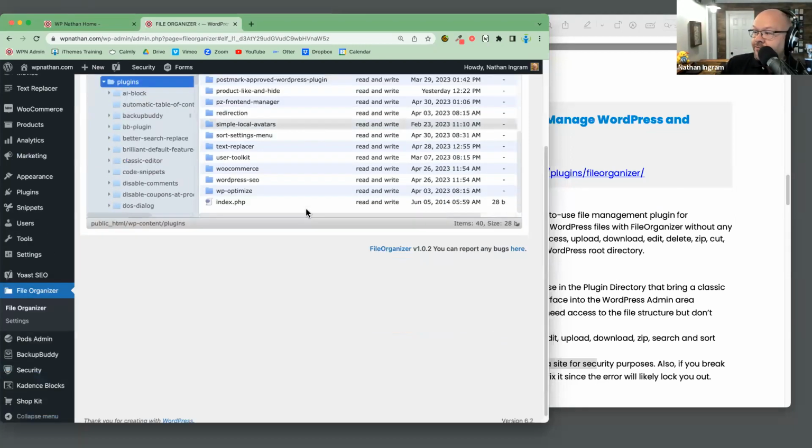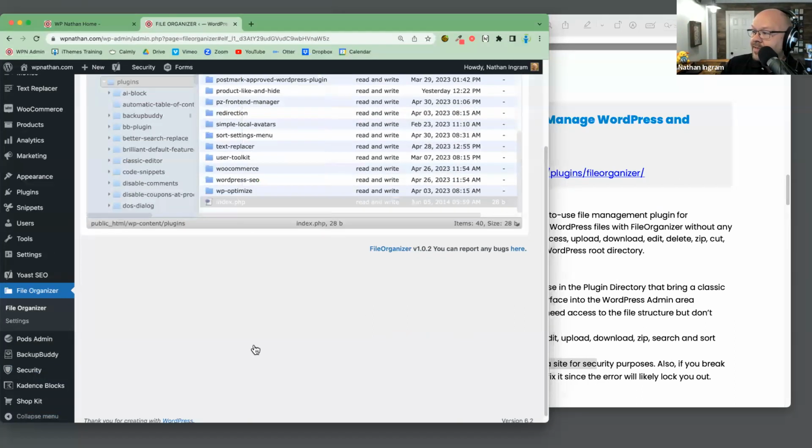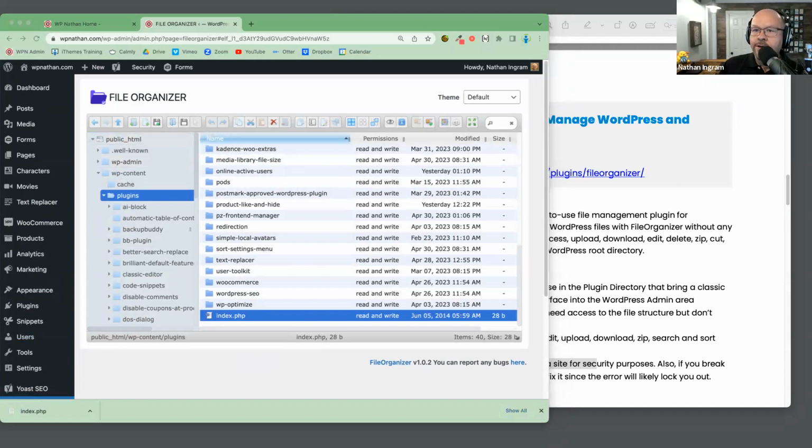Sue, can you download from here? Sure. Like if I want to grab this index.php, I can, hang on, select, and is it here? Yep, download. So there's mystery meat navigation up here. You kind of have to wait for a tooltip, but that index.php is now on my desktop. Yep, so you can download and so forth.